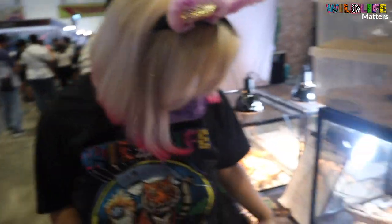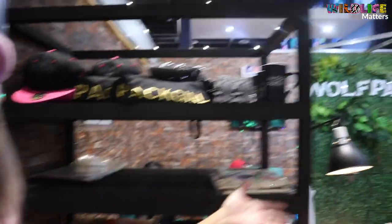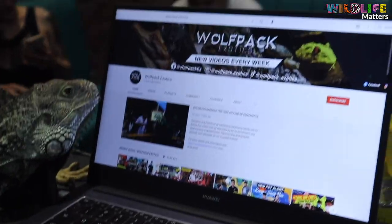So these are four unique finds here at the ZooMed Expo. Go check out Purcell Pet Zone. So of course over here we also have my favorite, Wolfpack Exotic. They have a guardian iguana here. Go check out their YouTube page.